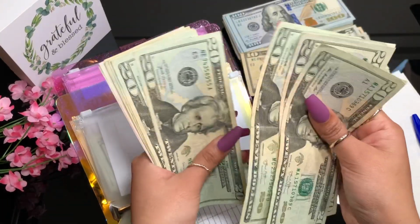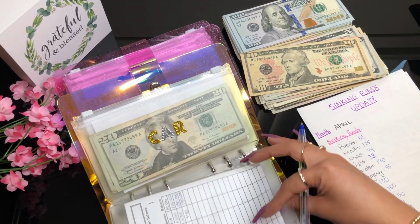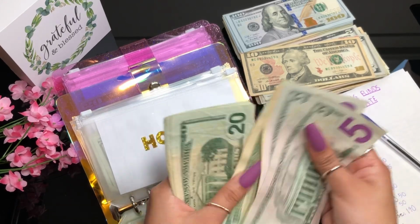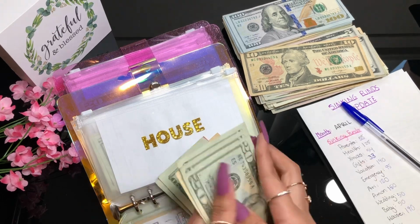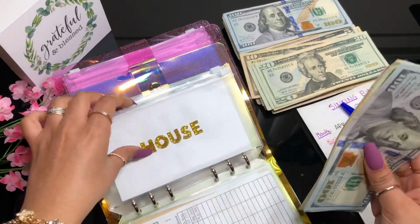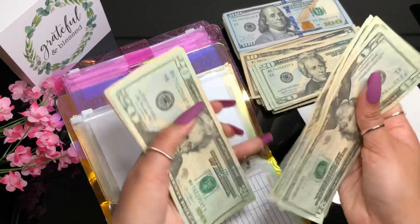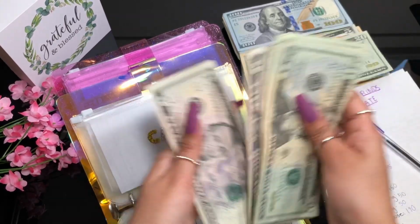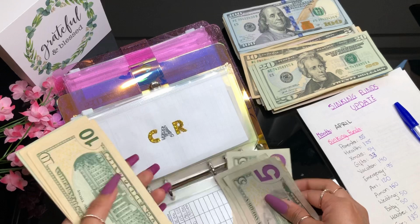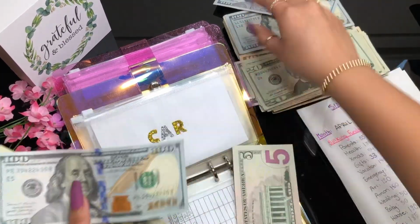And then, house. House has 20, 40, 60, 80, 100, 20, 40, 60, 70, 80, 85, 90, so $190. So again, let's see, 5, 10, 20, 20, 40, 60, 80, 100. So car has 20, 40, 60, 80, 100, 20, 40, 50, 60, 65, 70, 75, 80, 85. So $180. And let's see, 5, 10, 15, 20, 30, 40, 60, 80, 100. Taking this $100 right here.